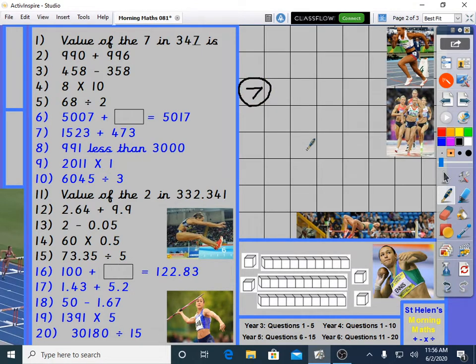10 is the age that Jessica Ennis started athletics. That's how old she was when she started athletics. I know some people in St Helens start even earlier than 10 in our athletics club. And we have lots of 10-year-olds and 11-year-olds doing athletics. So, question 7.